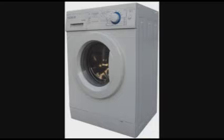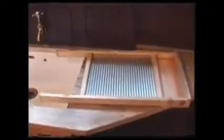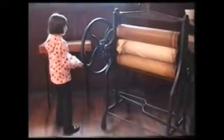Here we have a modern washing machine. Let's have a look at an old-fashioned one. One kitchen sink, one washboard for rubbing the clothes, one mangle for squeezing out water, plus one young girl or lady equals one washing machine.